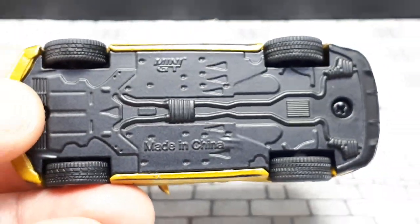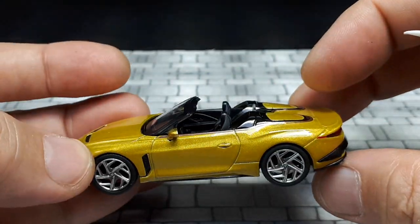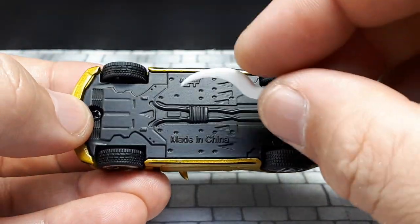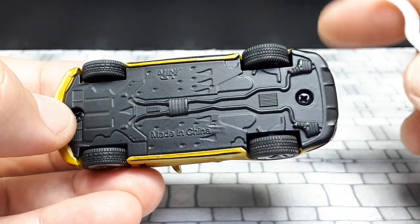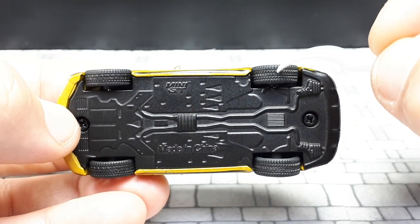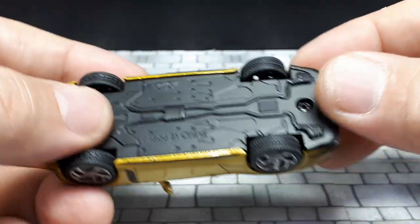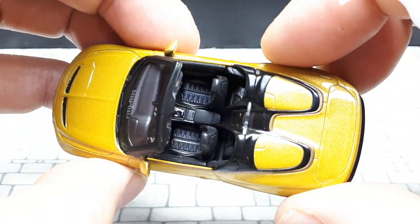But sadly, on the bottom, you would never know what the name of this car is. You might figure out it's a Bentley, but you wouldn't know it's a Bacalar, right? Because for some reason, MiniGT doesn't print this car on it. It's weird. The tire treads do look good, and they, I guess, are staggered. This looks wider than the front. And all MiniGTs seem to roll, from my experience. Screwed together base, no need to take it apart though, because we can see the interior anyways.